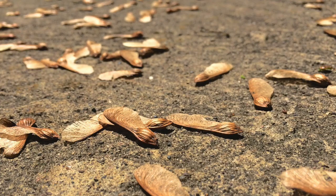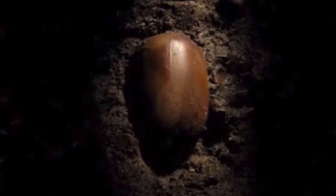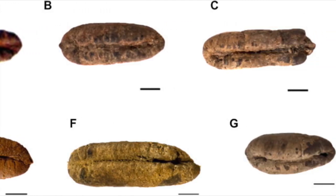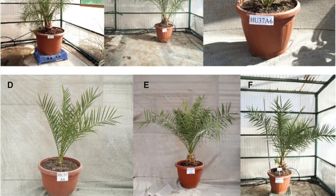Once the seed has dispersed and found its new home, it waits until it has the right conditions to grow. Some seeds can wait a very long time. In 2005, a group of scientists from Israel took these 2,000-year-old date seeds and successfully grew them into plants.